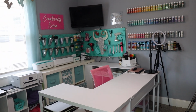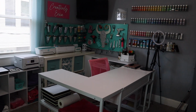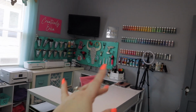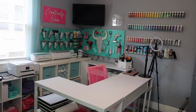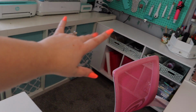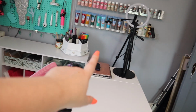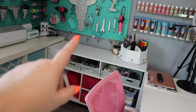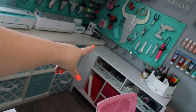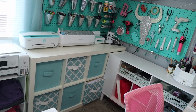Okay, so let me just back up in this corner here so you can kind of get a better view. So I wanted to keep my pegboards and my TV and my little paint wall display where it was. But if you guys don't remember, this cube shelf organizer was on this wall underneath my paint. My little shipping station over there was over here under this window. And then obviously my corner desk was in the corner over there underneath my pegboards. And then that cube shelf was actually over here underneath a table.